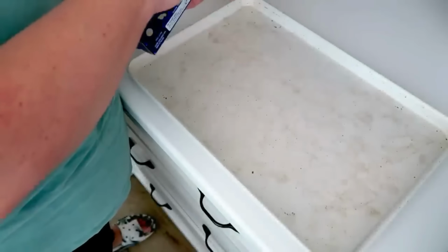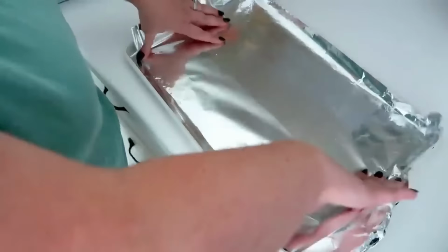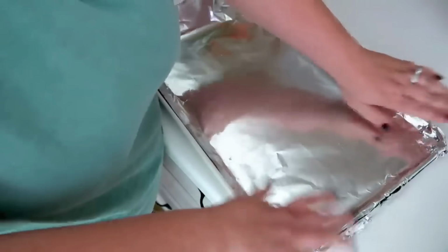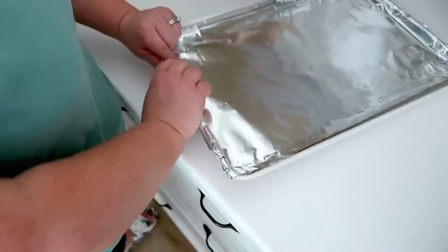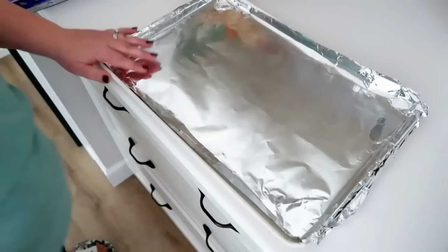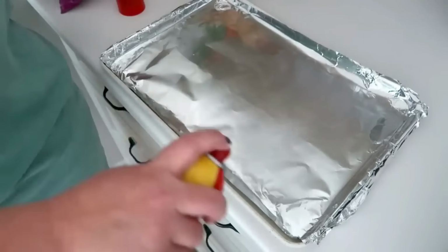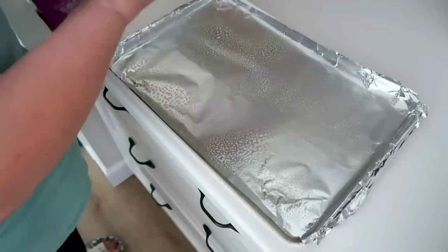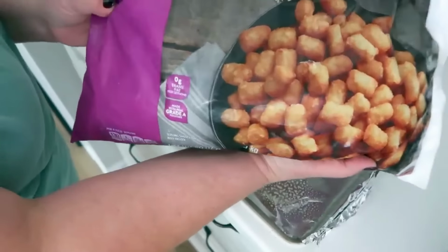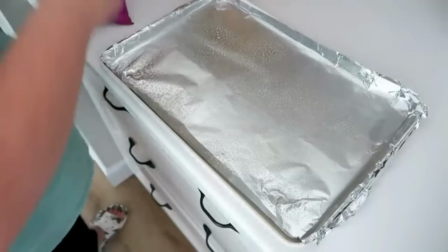To get started on our tachos, we are going to cook our tater tots. So I'm starting with a sheet pan, then I'm going to line it with some tin foil. Now this part isn't necessary, however, I feel like it's a twofold. It makes the cleanup a heck of a lot easier, and it also kind of crisps up your tater tots a little bit more. So spray it really well with Pam so that your tater tots don't stick to it. And then I'm using this big bag of tater bites that we purchased at Price Chopper.